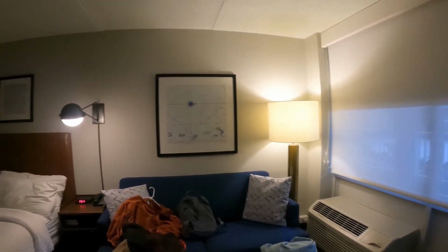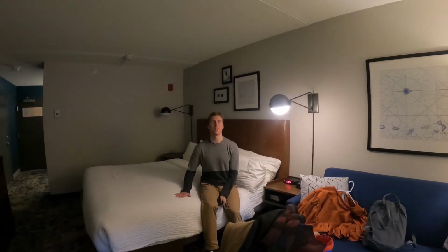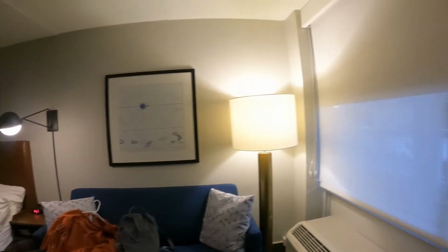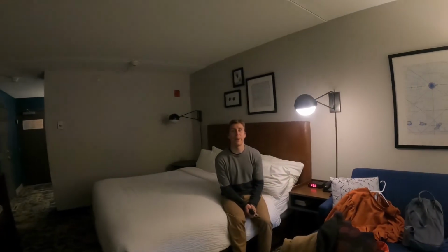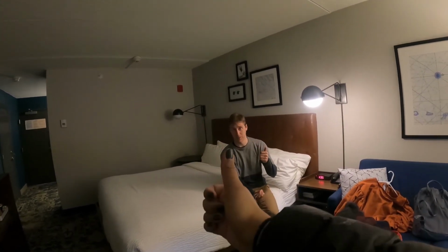But overall, it looks super nice. I like the decor. Oh, this bed is very soft. Definitely a nautical vibe, for sure. So I think we're gonna get settled in, unpack a little bit, and then look up some places for lunch, because I'm hungry.